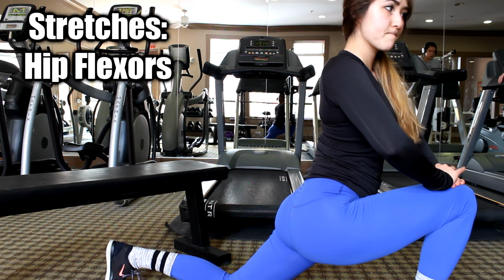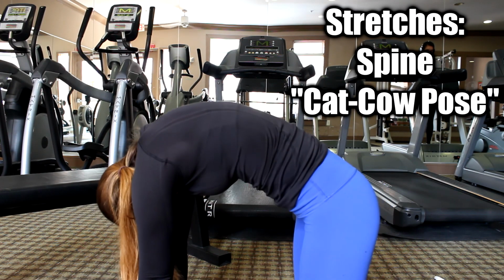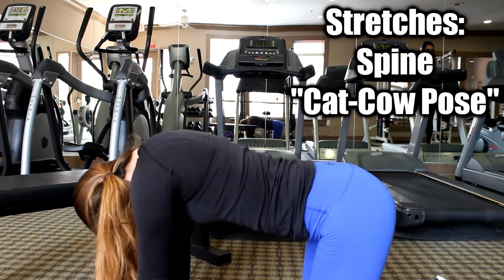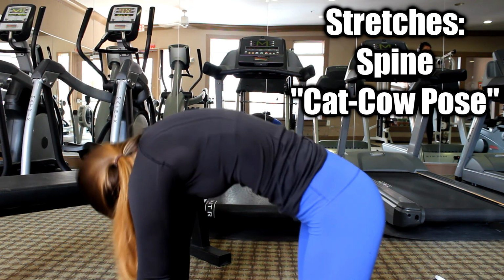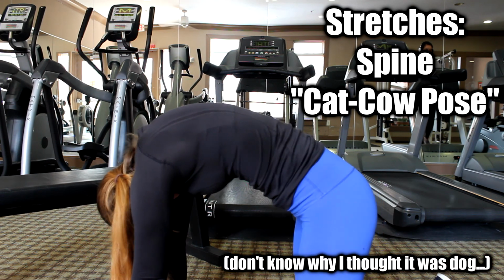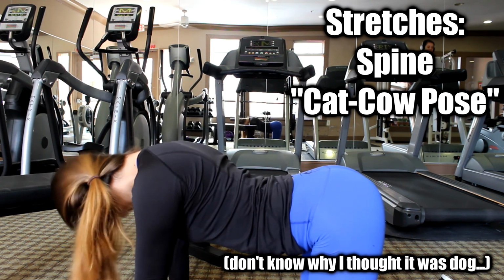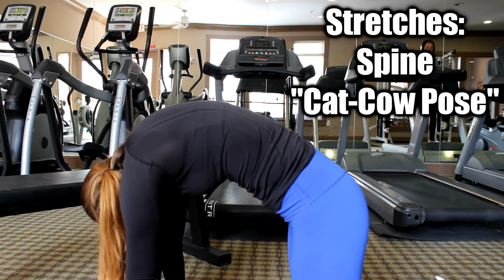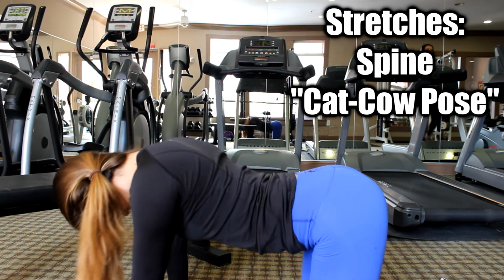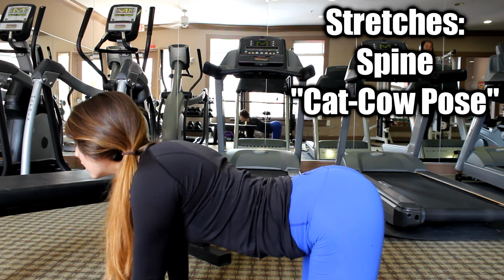And then this one here is just a breathing exercise where you're filling up your rib cage with air and then pushing out and arching your back as much as possible. So I just call this the cat dog stretch, cat dog breathing. Don't really know what else to call it. But yeah, this one is helpful for your posture when it comes to anterior pelvic tilt.